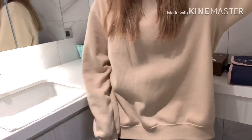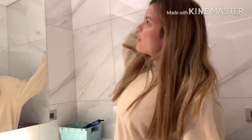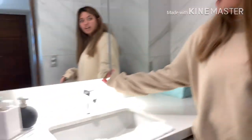I wanted my bathroom to be marble. That's my dream bathroom. So my parents made it happen. That's why my entire bathroom is filled with marble tiles, except for the floor. I have a mirror over here, a pretty big mirror. I love mirrors.